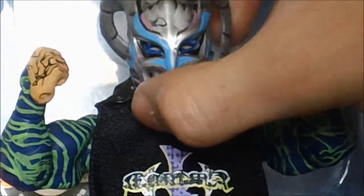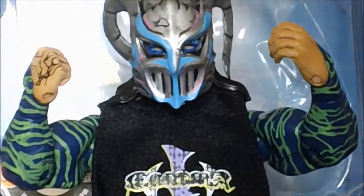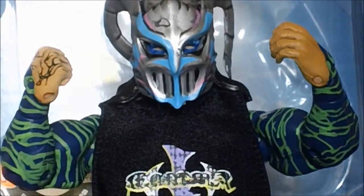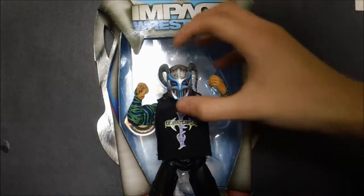This is a pretty cool Jeff Hardy. They recently re-released these since fans were asking for it, and I got one of them. It's actually a figure that I've been wanting since last Christmas. I was fortunate enough to be picked to get this one, so it's very awesome. The packaging it comes with is specially decorated to look like Jeff Hardy's helmet that you see right here.